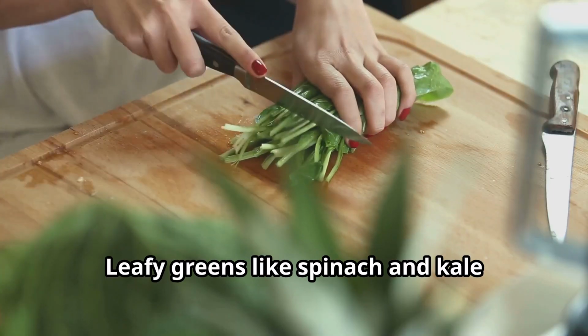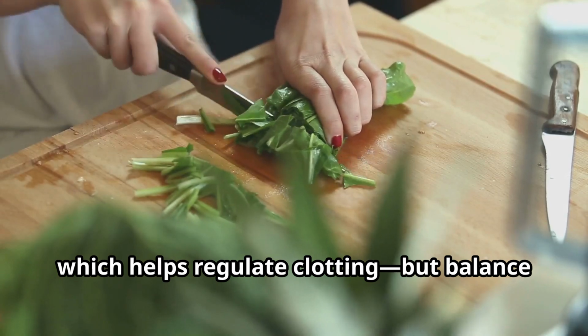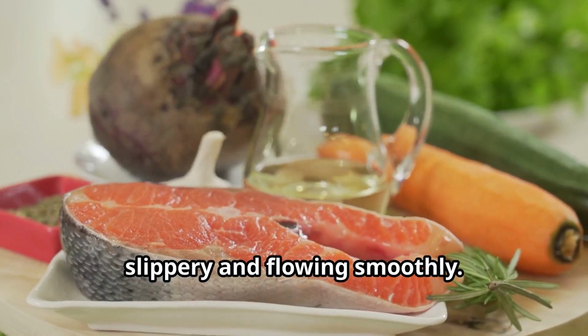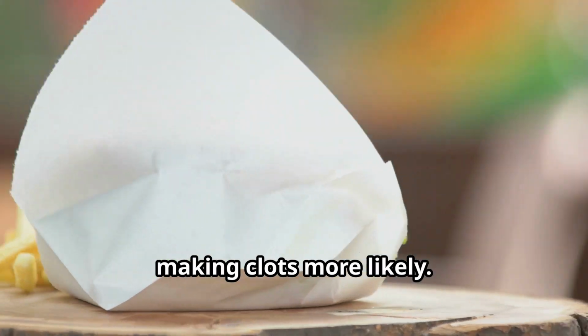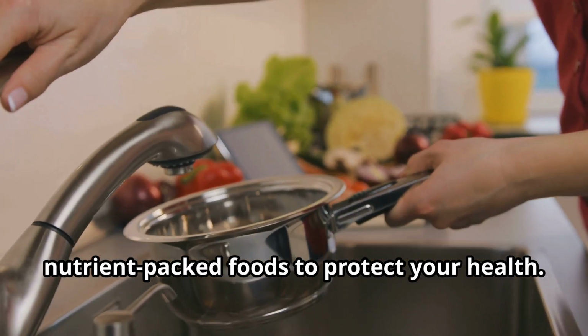Leafy greens like spinach and kale provide vitamin K, which helps regulate clotting. But balance is key. Omega-3 rich fish like salmon and sardines keep blood slippery and flowing smoothly. Eating a diet high in processed foods and unhealthy fats can thicken your blood, making clots more likely. So, swap out the junk for whole, unprocessed, nutrient-packed foods to protect your health.